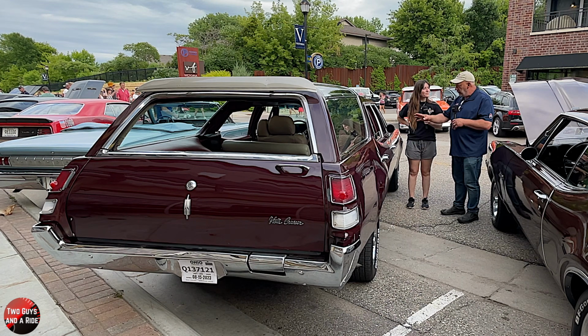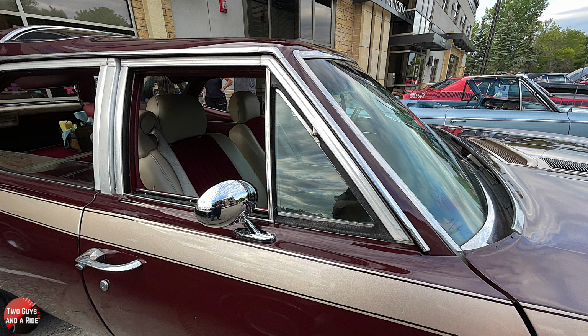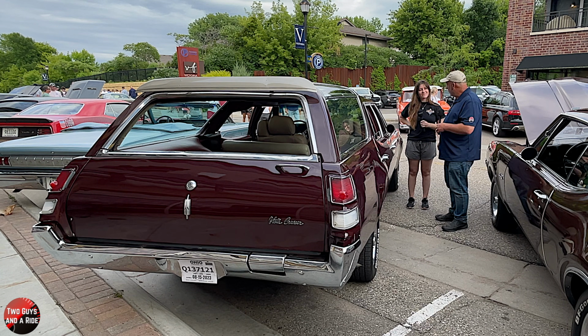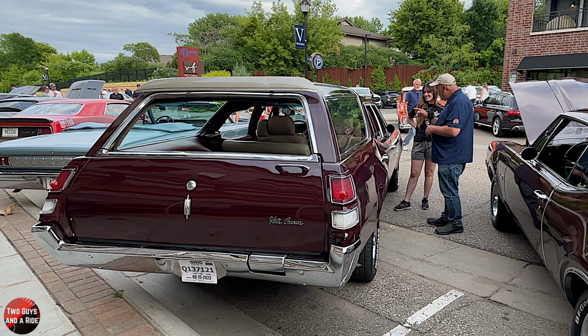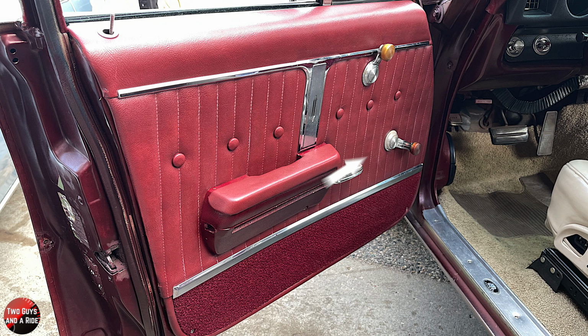The mirrors and the door handles are original to the car. Yep. For those of you who don't know what this is, that's a key lock, something they used to have on cars where you could actually put a key in and turn it. Now, does this have roll-up windows or manual windows or power? They're roll-up windows, manual. And the smoker window too, they both crank open.